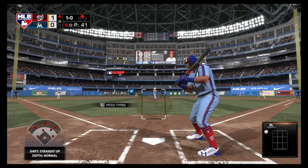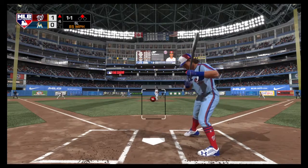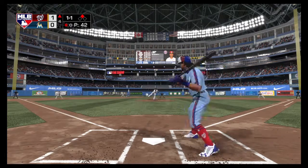Yeah, I don't think there's any doubt, Matty. The ball isn't carrying well tonight, and we haven't seen any home runs, so sometimes you have to try for something else. Now, with a single, it could be all it takes to push a run across. 1-1 the count. One and one, here it comes.